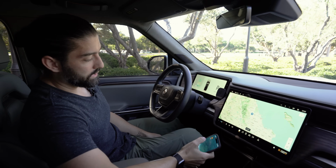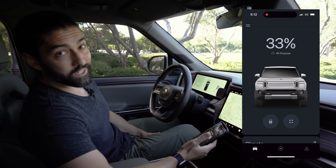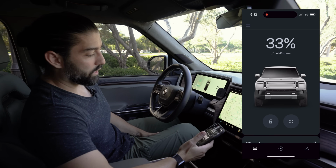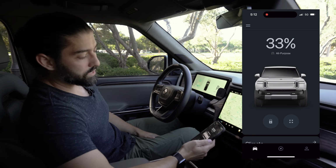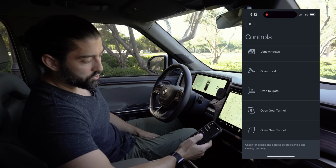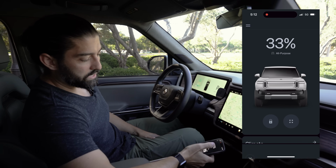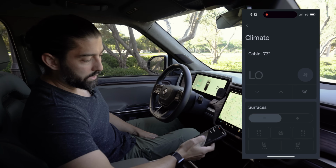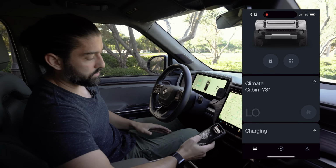All right, the next one is the mobile app. Now, this has been one that I actually didn't like much when I first got the truck. There weren't many features, didn't work very well, but it kind of ties into what I was talking about before. It's been updated a lot, and there are actually a ton of useful features in here now. In the controls, I can open the hood, tailgate, the gear tunnel, some basic stuff there, but then I can also control the climate from the app, which is great. If it's really hot or really cold out, I can pre-cool or preheat the truck.